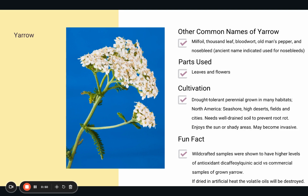It's a cultivated drought-tolerant perennial, grown in many habitats of North America, including the seashore, high desert fields, and cities. It needs a well-drained soil to prevent root rot, and it enjoys the sun and shady areas, and otherwise it may become invasive. A fun fact about yarrow is its wildcrafted samples were shown to have higher levels of antioxidant dicaffeoylquinic acid versus commercial samples of grown yarrow. If dried in artificial heat, the volatile oils will be destroyed, so you want to have it dried naturally.